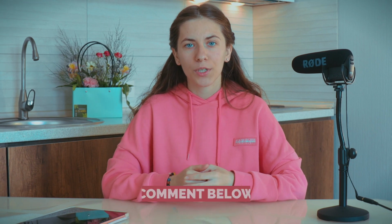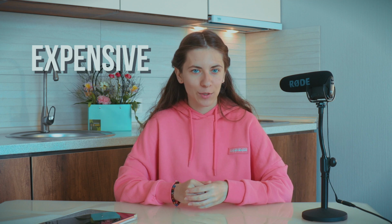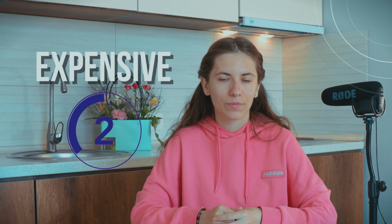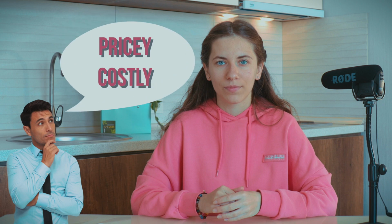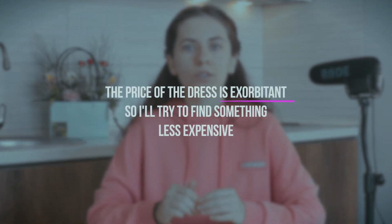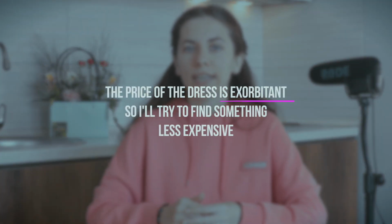And the seventh word is expensive. I guess you know what you should do. The time is up. What are your answers? Pricey or costly. Okay, good. Any other variants? No? Okay. You can also use the adjective exorbitant to describe excessively high prices. The price of the dress is exorbitant, so I'll try to find something less expensive.